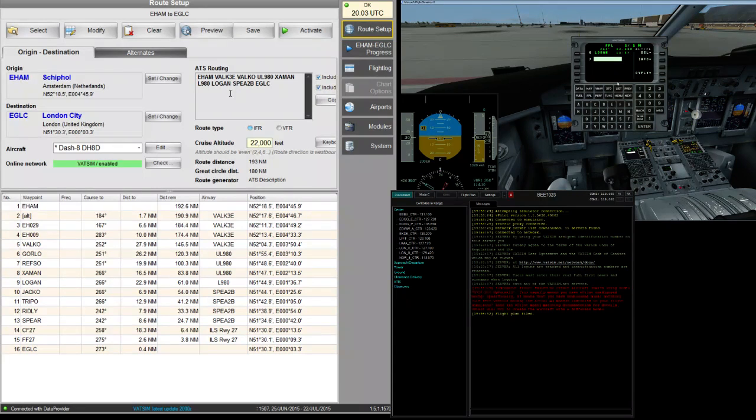Then it's the STAR, so we can put in EGLC and press enter and accept that. So this is our routing without SID and STAR in.